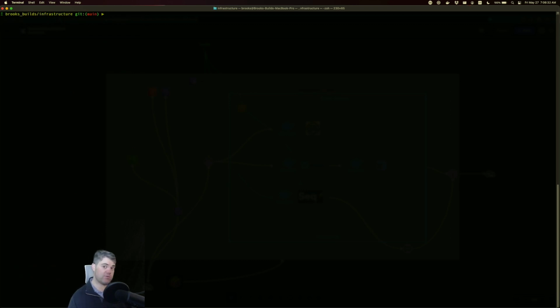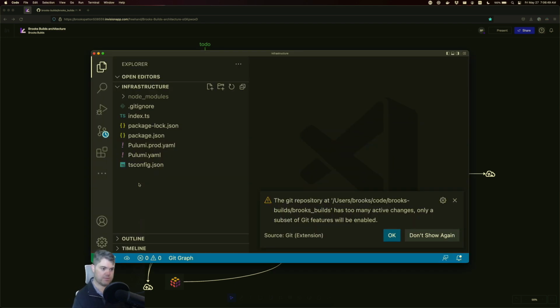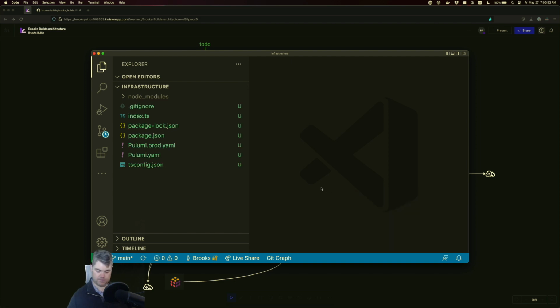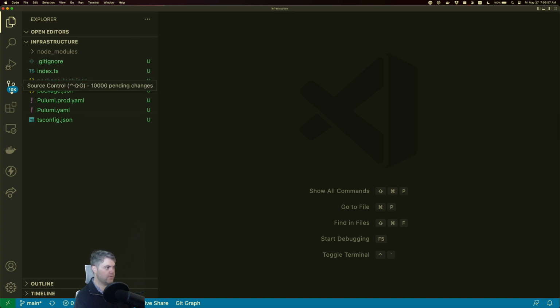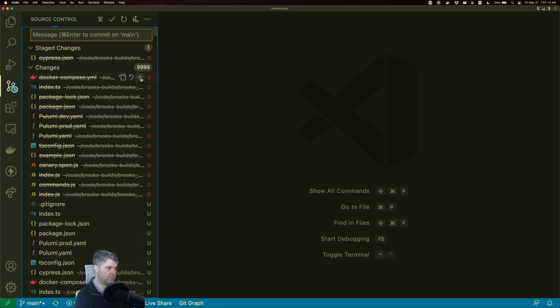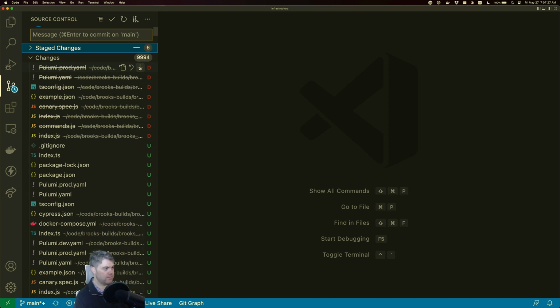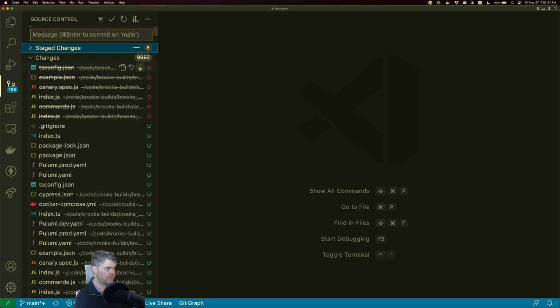Okay, so if I were to run Pulumi up, I believe it would try to create an S3 bucket for me, which is not necessarily what I want. So I'm going to move you over here, and we're going to open up VS Code in that directory. That is a lot of pending changes. So let's see, deleting all these things, that's probably fine. Is it node module stuff?